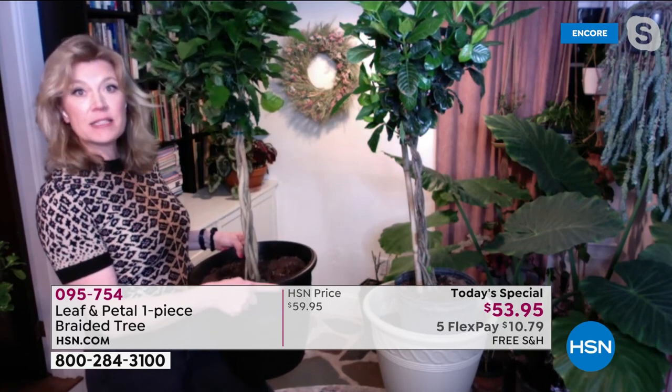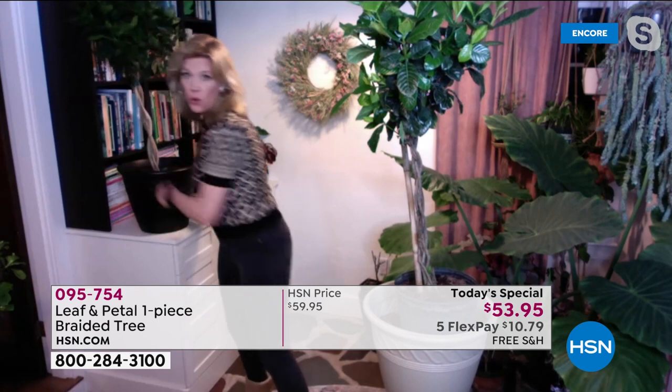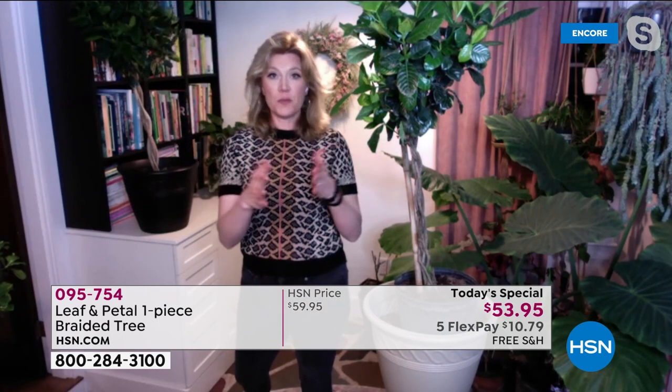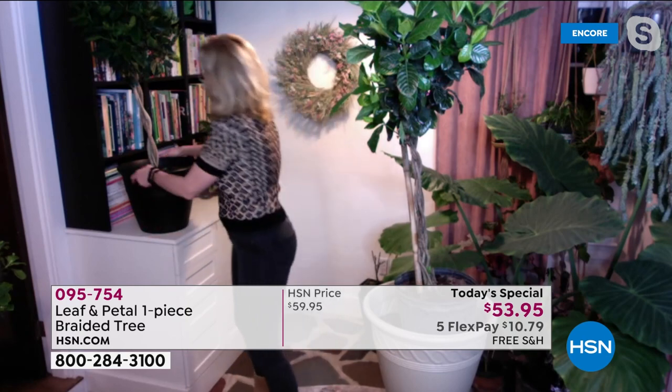And the reason for that is because then it will actually grow like we've shown on the set. And also, you'll make your life a whole lot easier because it's easier to maintain these in a bigger pot because you can put more soil, more water. You don't have to water it quite as frequently. Don't have to fertilize it as frequently. It's just easier.